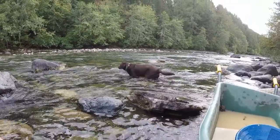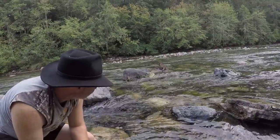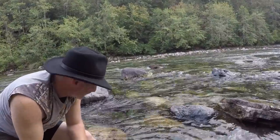There's a dog. This dog just loves this river. She's been fetching sticks. She's been in the water. Sorry, I keep saying she because all my pets are she's. He keeps enjoying himself. Look at that. Right in there. He's just having a great time.